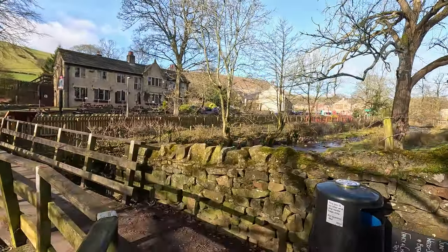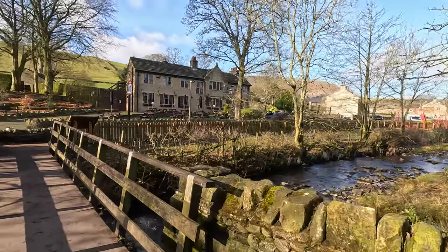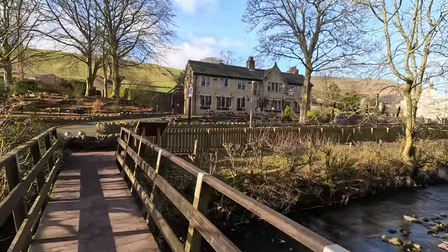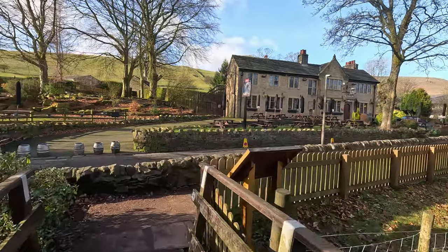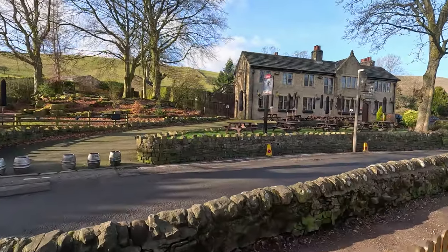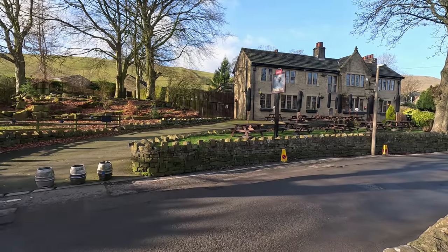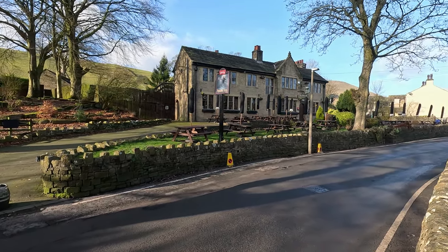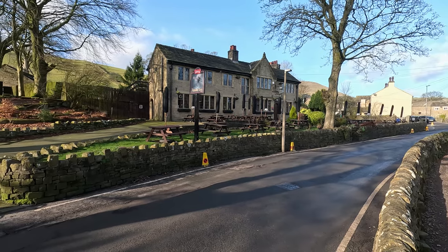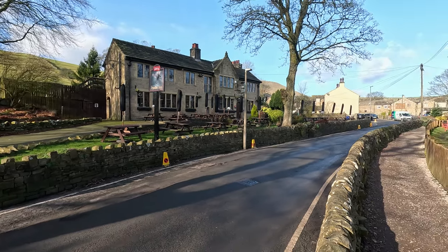We're just over the bridge. You can see the Pendle Inn just across the road. If you look around to the right, a few yards further down the road, you can see the brown sign on the side of the Barley Moor.